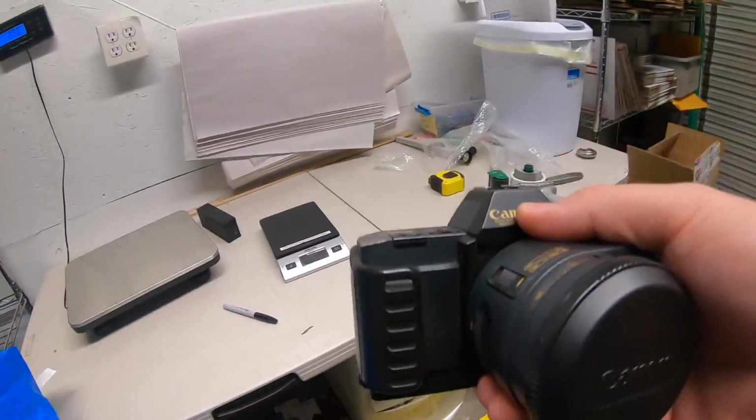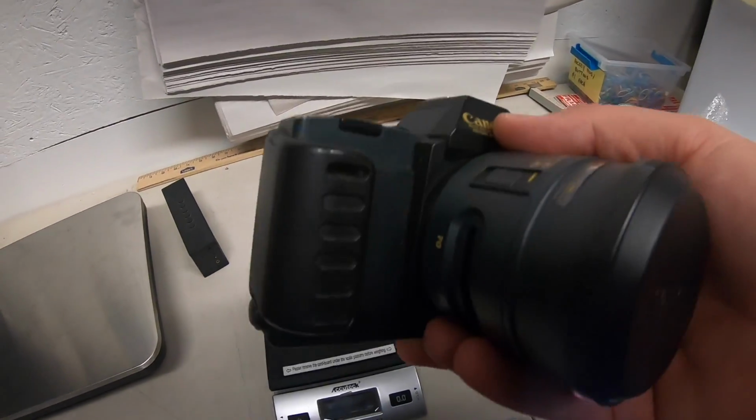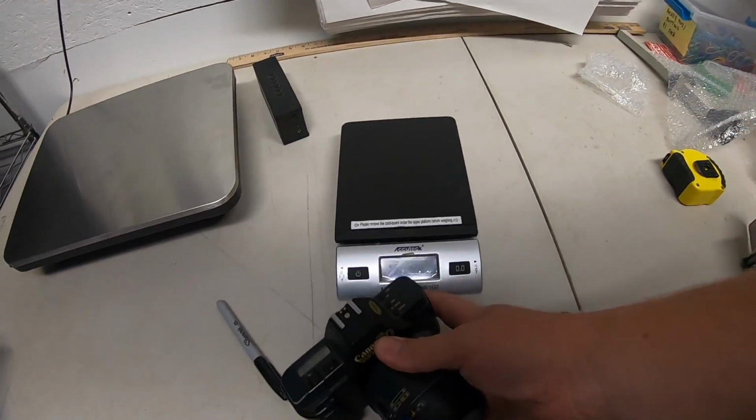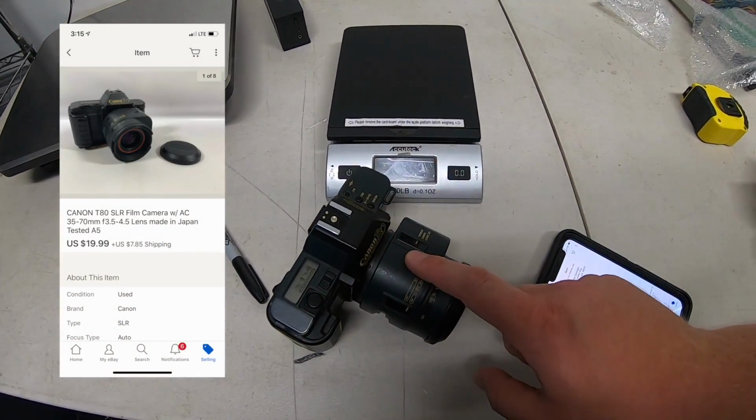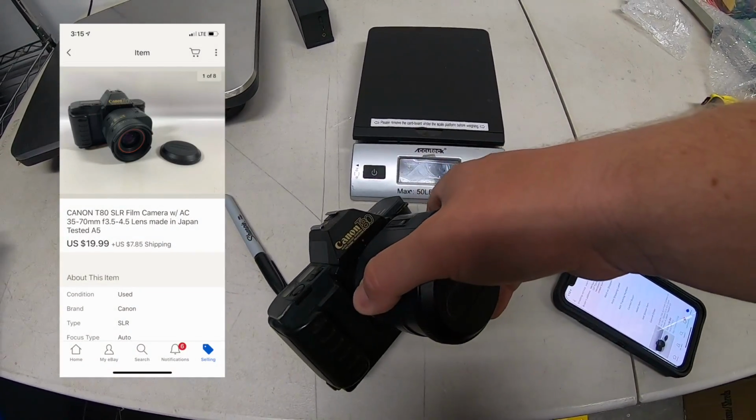Next thing that sold is a Canon camera. I got this in a bulk buy I did. Just a bunch of stuff. Paid $200 for everything, and this was in it. I think I've pretty much made my money back on the lot, and this sold for $19.99 plus shipping.